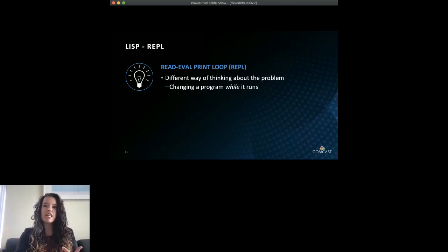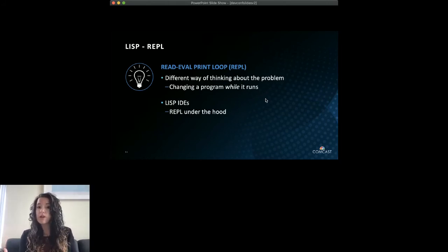Essentially, the language and the runtime system for Lisp are designed from the ground up with the assumption that you're going to develop programs by starting the language engine and talking to it and teaching it how to be your program interactively, and changing it while it runs, instead of the standard: you write your code, you compile, and then you run. Different languages can do some things with a REPL, I'm sure you are all familiar. But the thing that makes Lisp and AutoLisp different is that everything is done in the REPL. Even Lisp IDEs are all just the read, eval, print loop under the hood.